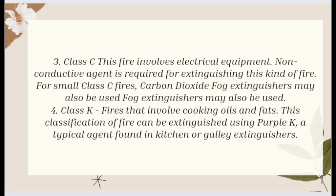3. Class C. This fire involves electrical equipment. A non-conductive agent is required for extinguishing this kind of fire. For small Class C fires, carbon dioxide fire extinguisher may also be used. 4. Class K. Fire that involves cooking oil and fats. This classification of fire can be extinguished using Purple K, a typical agent found in kitchen or galley extinguishers.